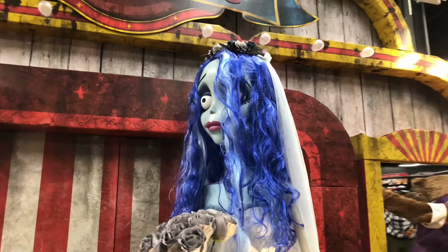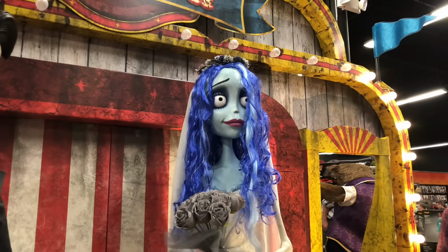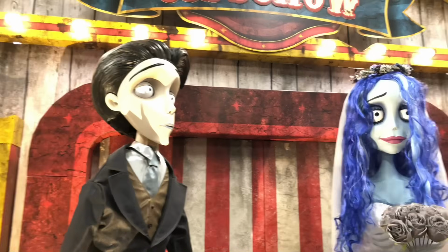Here we have the two best licensed props from this year, being Emily and Victor from Corpse Bride.